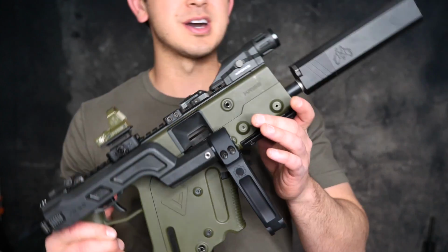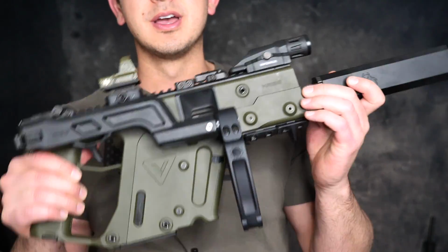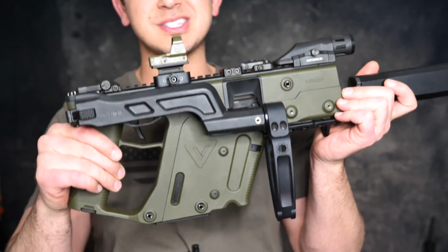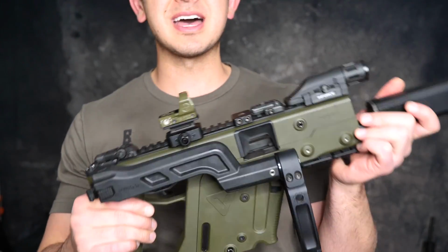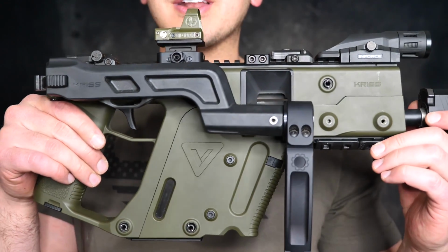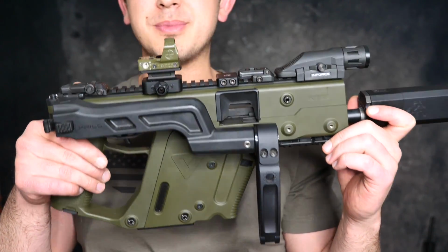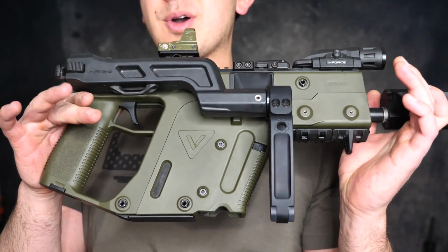It's not the lightest gun, it's not the smallest gun. This gun with no mag and no suppressor, with the setup, all the accessories on it, is 7 pounds 9 ounces. Now that's not crazy heavy, but it's also definitely not a featherweight gun. Your Scorpion Evo is gonna be quite a bit lighter than this, kind of, you know, out of the box.